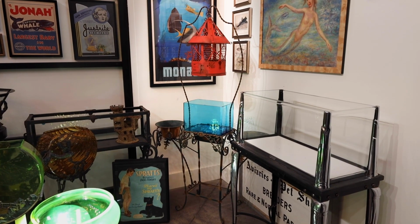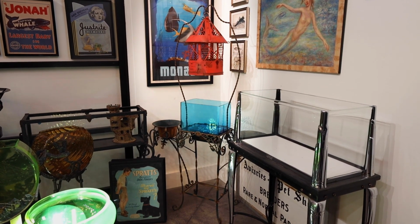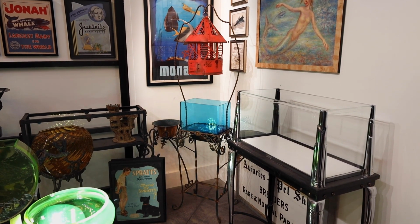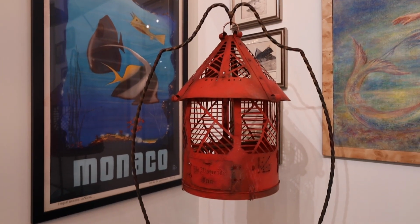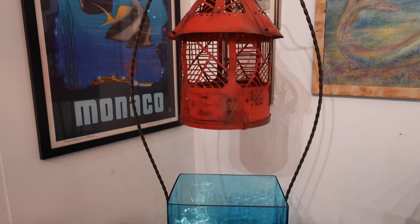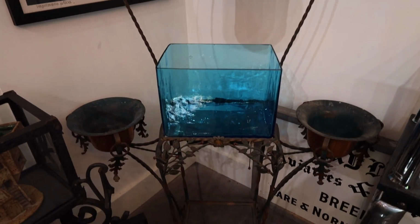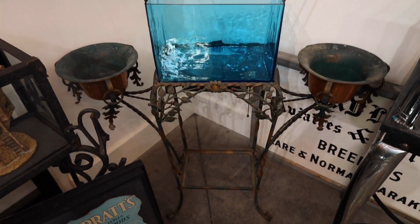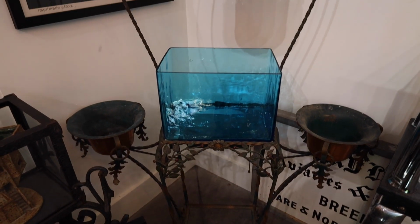Another video that we're going to do at a future date will be on the Art Deco aquariums and stands, actually fish bowls and stands that they made during the 20s and 30s. This example here is both a fishbowl and bird cage stand with brass planters on the side. The bowl is blue glass, which is extremely rare. It's one of the rarest colors that they ever did in fish bowls.